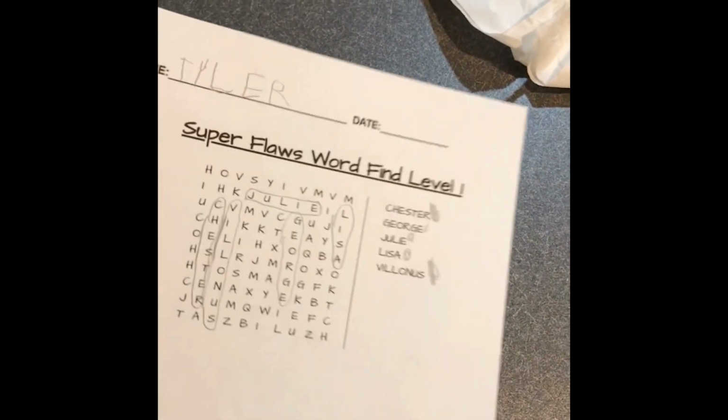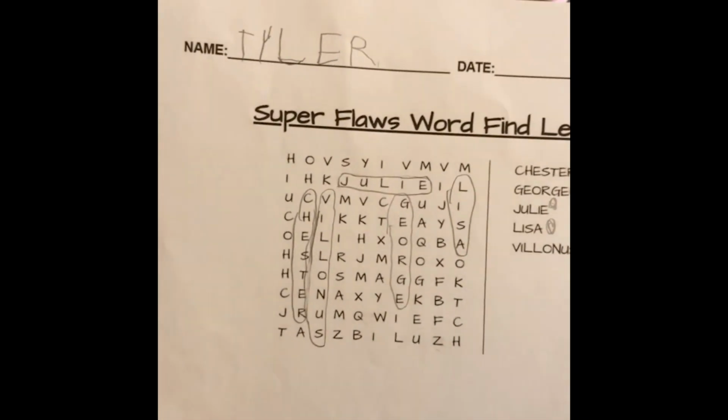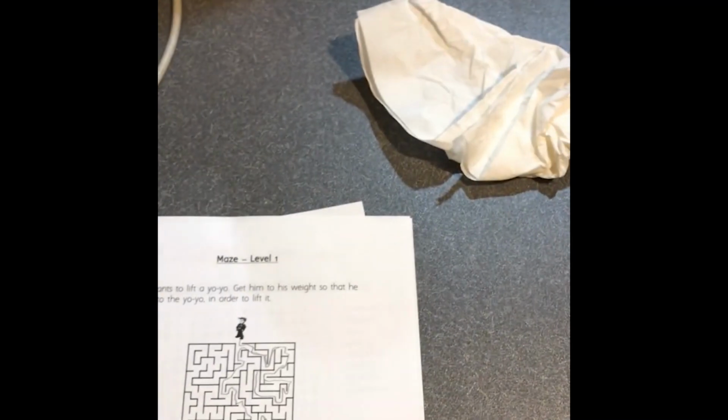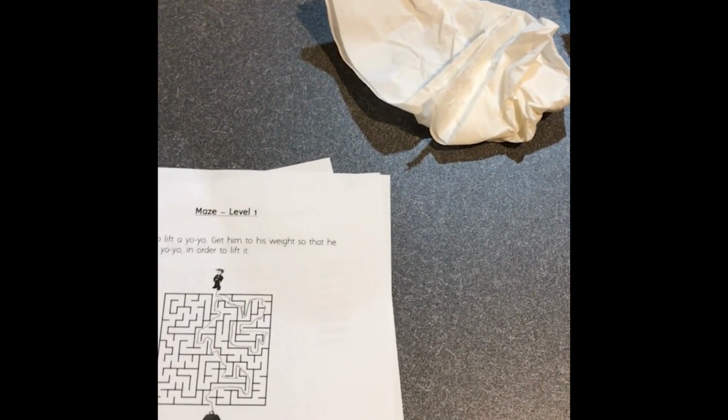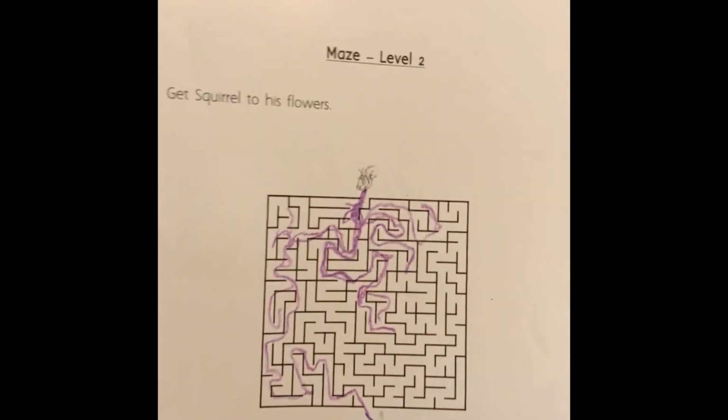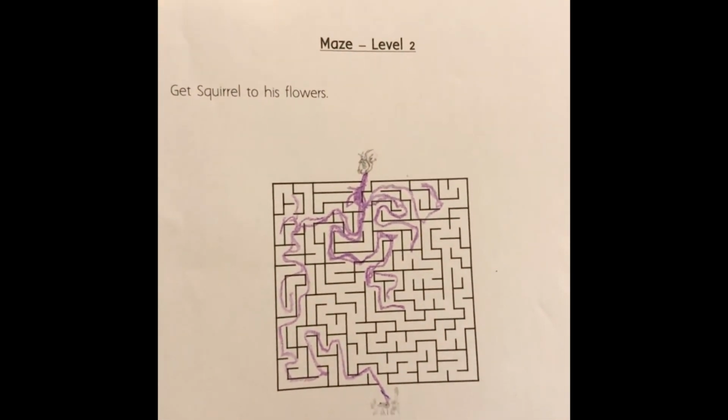There are a number of activity worksheets attached that you can print for kids to use, such as word finds and mazes of different levels. Here you can see our 5-year-old Tyler was able to do this level 1 word find no problem. Same with the maze level 1. But then he got to level 2 word find and he struggled, and that's what we want. You want him to work and improve his skills. So, these are just some of the activities that you can find on the site.